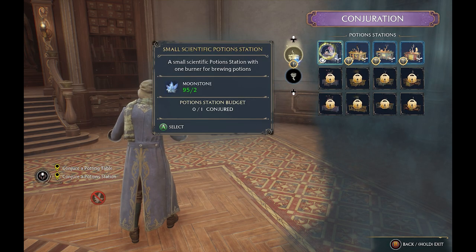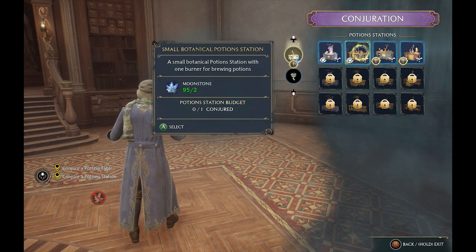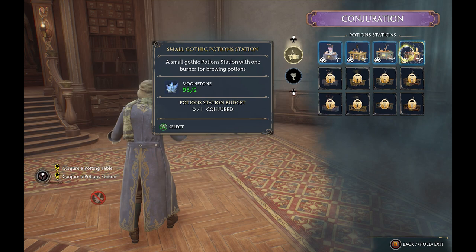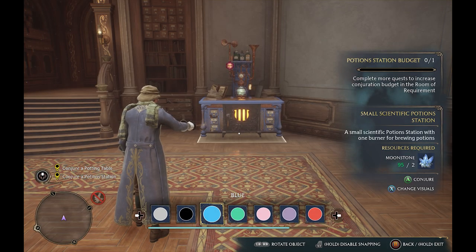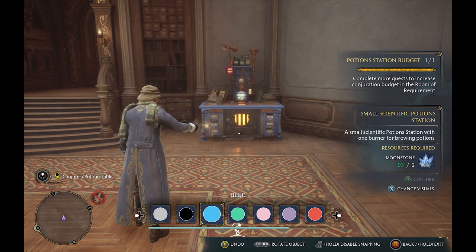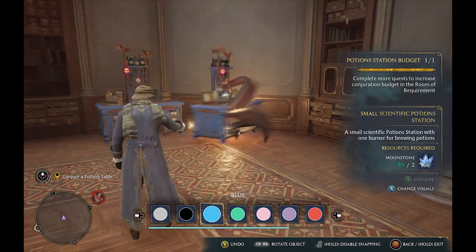Potion station. Small botanic potion station. Electric potion station. I have 95 moonstones. Whoa, boy. Gothic. Contrast ho jayega alag se. That's nice.